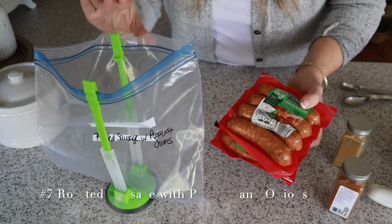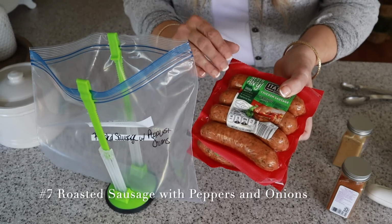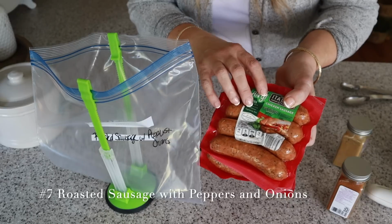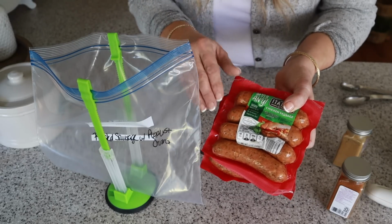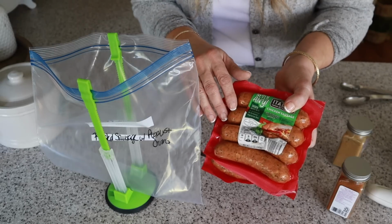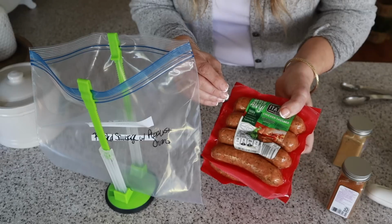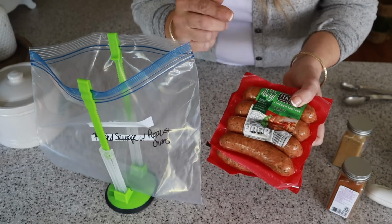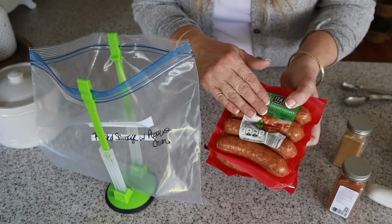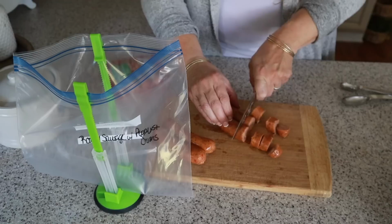Next, I'm making roasted sausage with peppers and onions. This is a great sheet pan dish. I'm using the cooked chicken sausage, the Italian style chicken sausage. You could even use the smoked beef sausage. You could use turkey kielbasa. You could use Polish kielbasa, any kind of cooked sausage that's already pre-cooked, like the Polish kielbasa, the beef sausage, or the chicken sausage. So I'm going to slice this up and then chop up my peppers and onions.